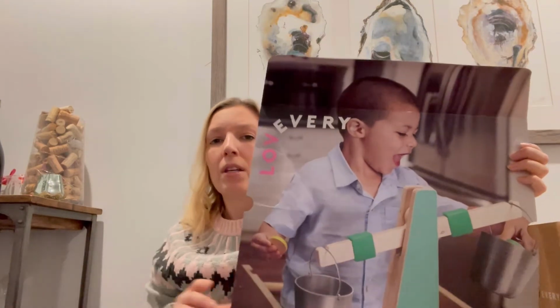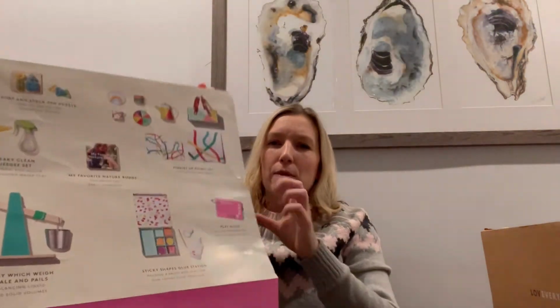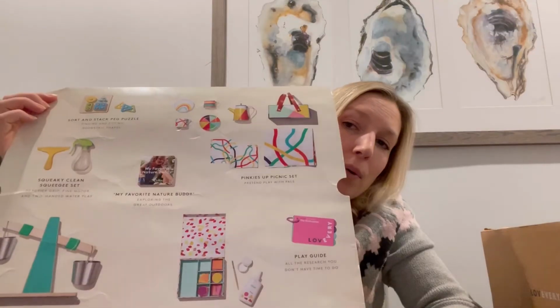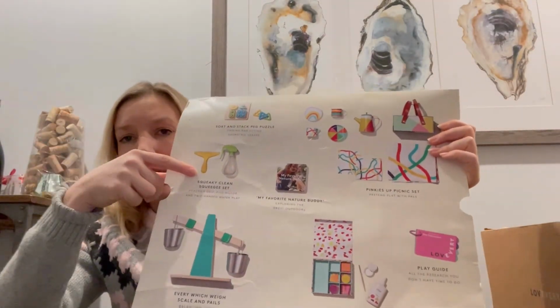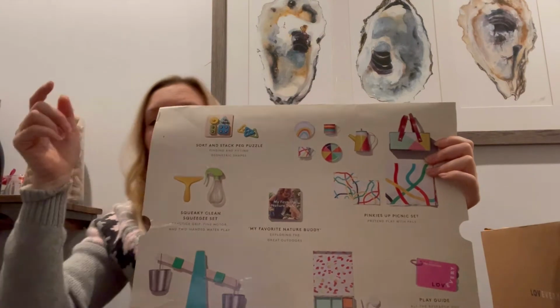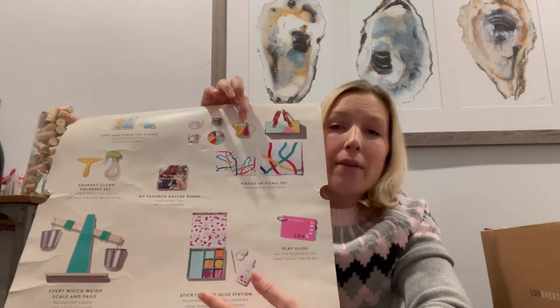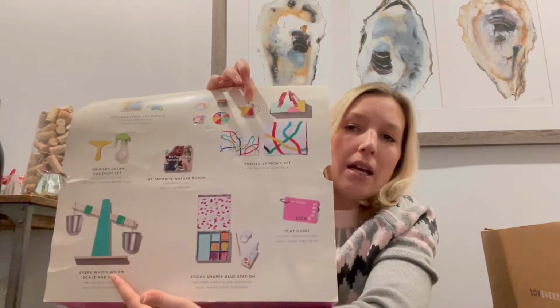So this was called the Enthusiast. Each box has a theme, and it comes with several things that help you explain what to do with your toys and what they are. In this one particular box came a squeegee and a spray bottle, and these are in our bathroom. She loves them. Also a little toy sorting puzzle, a tea set, a craft glue set which we've used a ton, and a scale.